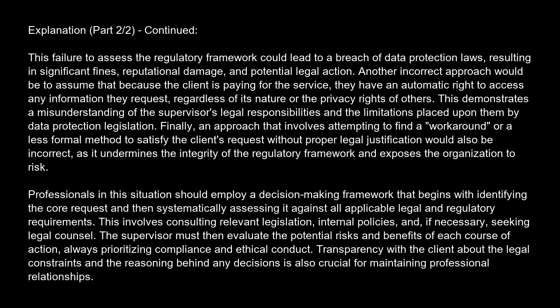Another incorrect approach would be to assume that because the client is paying for the service, they have an automatic right to access any information they request, regardless of its nature or the privacy rights of others. This demonstrates a misunderstanding of the supervisor's legal responsibilities and the limitations placed upon them by data protection legislation. Finally, an approach that involves attempting to find a workaround or a less formal method to satisfy the client's request without proper legal justification would also be incorrect, as it undermines the integrity of the regulatory framework and exposes the organization to risk.